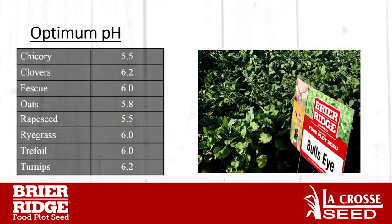These are optimal pHs for the varieties or species that are listed here. If you know what you're looking at, if you got a pH off a little bit, like I said, we can play with it to get it back to where we need to, but that year it's not all lost. We can put species in there that will adapt to those pH levels.